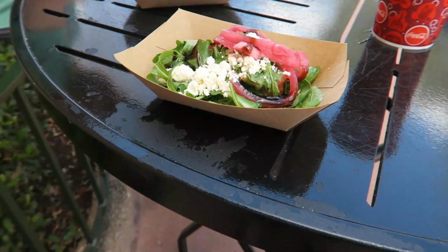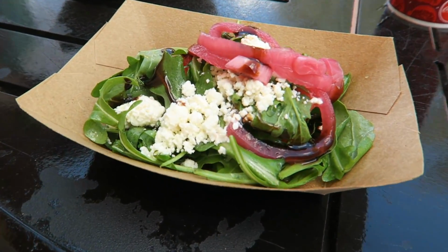So the first booth was Urban Farm Eats, and we actually went here a lot. I think we enjoyed the offerings from the booth, and for me, there were a couple of good options this year. I had the watermelon salad, which is a return. It's so good. It's so fresh. All the flavors work really well. The watermelon with the cheese, with the reduced balsamic, it's just all perfect together.